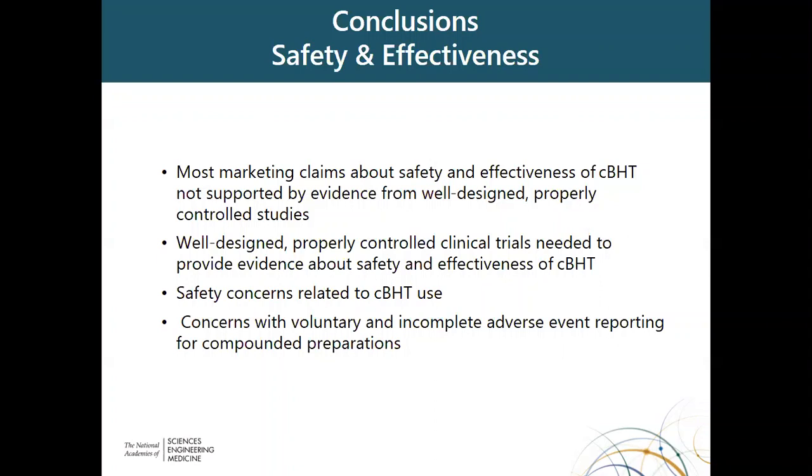There is a lack of an easily accessible safety database, and this limits assessment of the frequency, type, and severity of adverse events related to the use of CBHT. Improved monitoring of adverse events is required in order to characterize the safety of these compounded preparations.